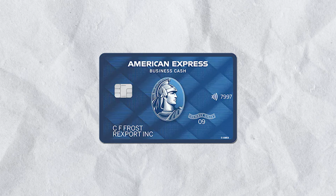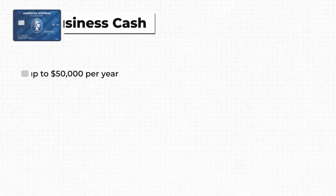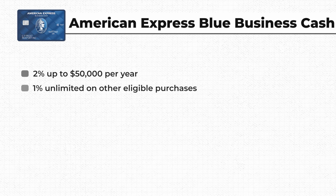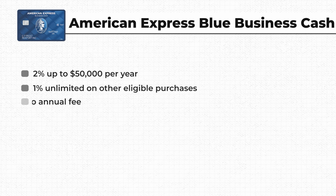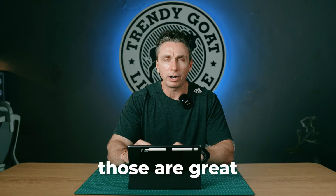So that is basically the same thing that I just covered with the BBP, but with cash back. So it's 2% up to 50,000 per year, and then 1% unlimited on everything else, right? No annual fee. It has the same introductory offer, 0% for the next 12 months as well. So those are great. Don't expect that to change.